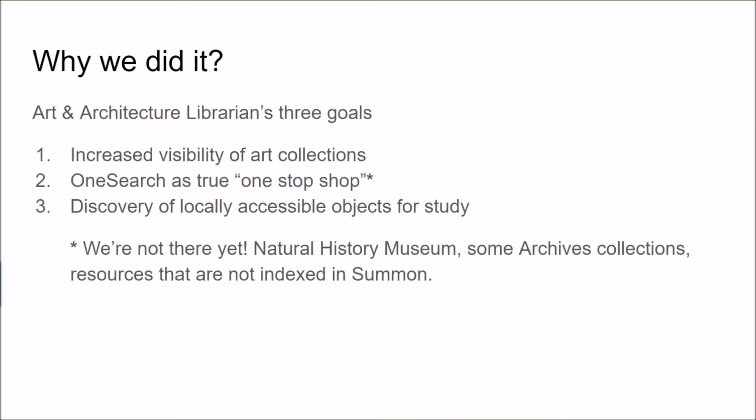We did this because our art and architecture librarian came to us and asked if it was possible. And he had these 3 goals in mind when he requested this service. He wanted to see increased visibility of the art collections that we have.